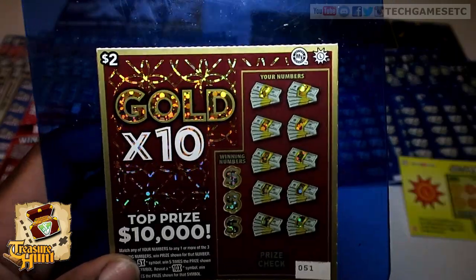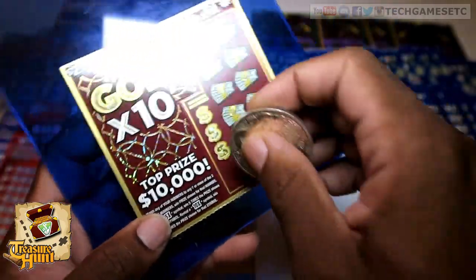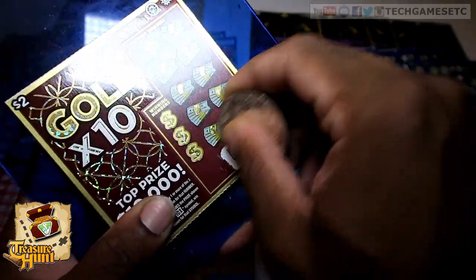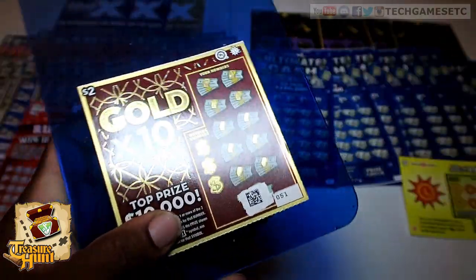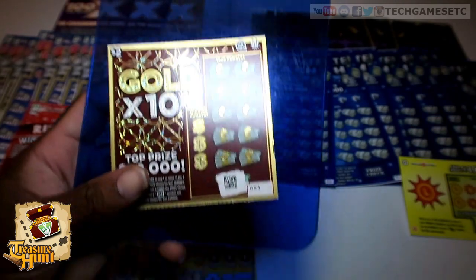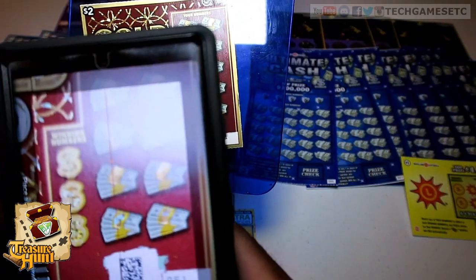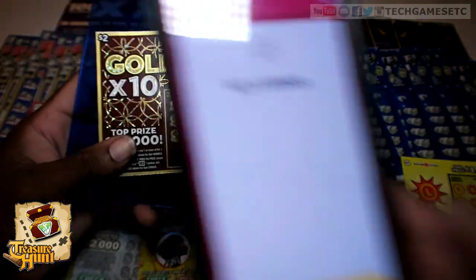All right, we got the gold times 10. Again, I'm going to scratch just the price check because I want to just scrapbook it if it's not a winner. I'll scratch the rest. All right, that's not a winner.